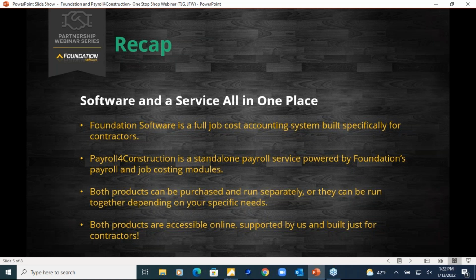Somebody has a question here with the payroll only, meaning just using payroll for construction. Does the job costing stay intact as it flows to QuickBooks Online? The answer is yes. It'll push back labor, FICA, FUTA, SUTA, workers' comp, all those items right to your profit and loss statement, as well as all of your general ledger accounts will be hit, so that you're not having to do payroll twice, but you are still getting all the benefits that payroll for construction has to offer.